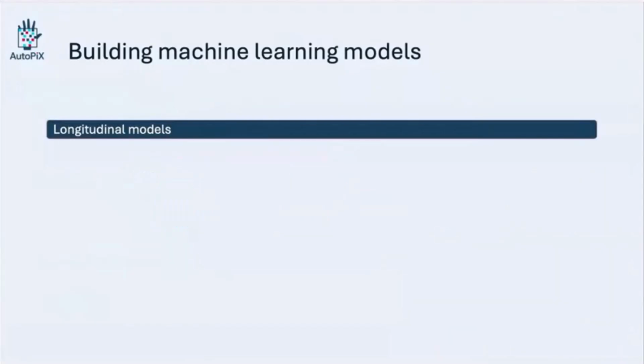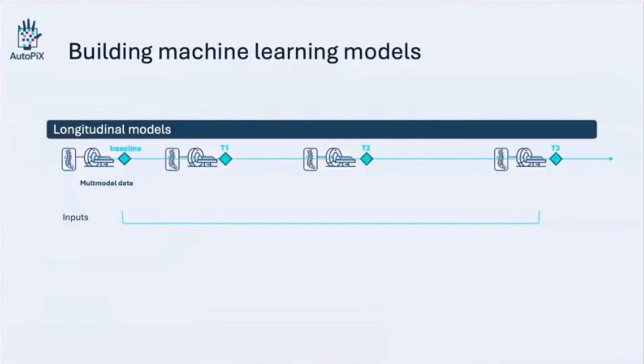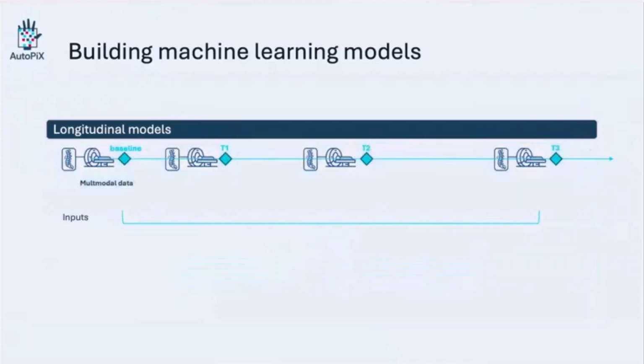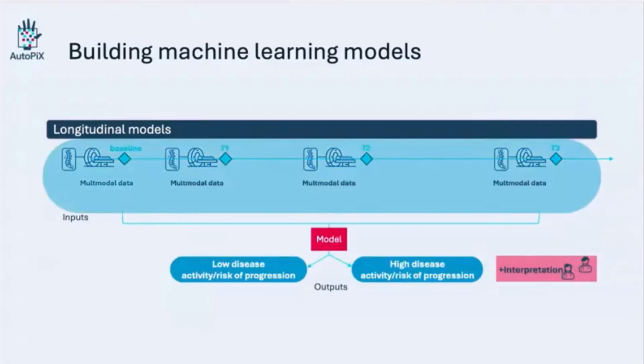Now, going further, we will also do longitudinal models where we have a time series. And again, that's one of the advantages of having a lot of data from the institutions and universities, where we have, from the very same patient, imaging examinations at several time points, taken along the patient's career. And we will use those models, which we will train on these time series, to be able to predict whether or not a patient will respond to therapy or whether or not they are at a high or a low risk of having a disease which is very active.